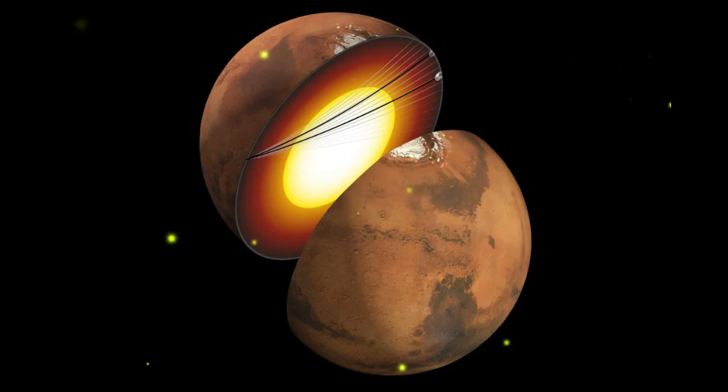The results showed that InSight's data best matches up with a deep layer of igneous, or volcanic, rock that is filled with liquid water. "Establishing that there is a big reservoir of liquid water provides some window into what the climate was like, or could be like," said study co-author Michael Manga, a professor of Earth and planetary science at the University of California, Berkeley, in a statement.